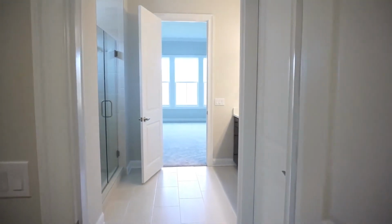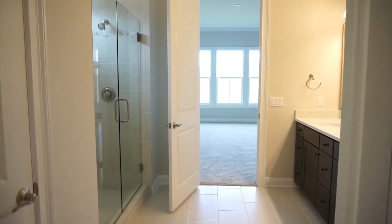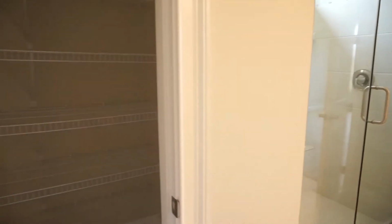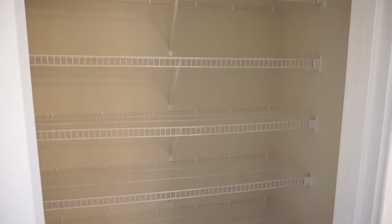All in all, a beautiful bathroom. Our water closet is to the right. That's where your commode is located. Yes, even the linen closet is worth a look, because look how big it is. Now that's a linen closet.